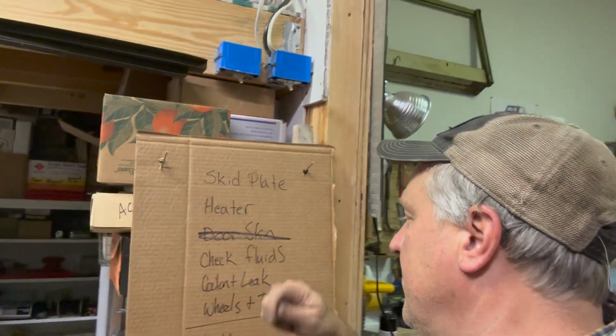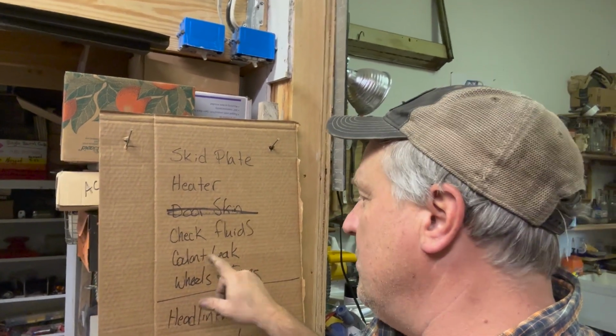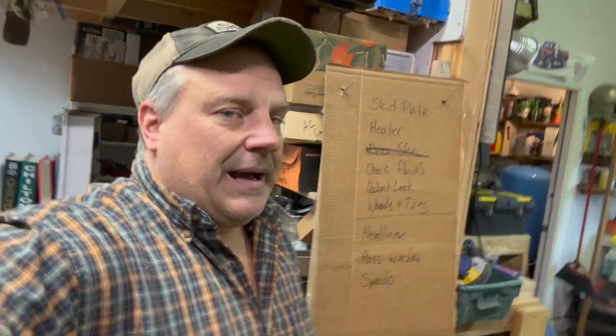April did bring me a new pump. Coolant leak, I think I found that. That was on that one hose clamp, which I have now tightened. Wheels and tires is something that's going to happen eventually. I think I'm going to go with the rims I have back there for the Aristocrat and do those.